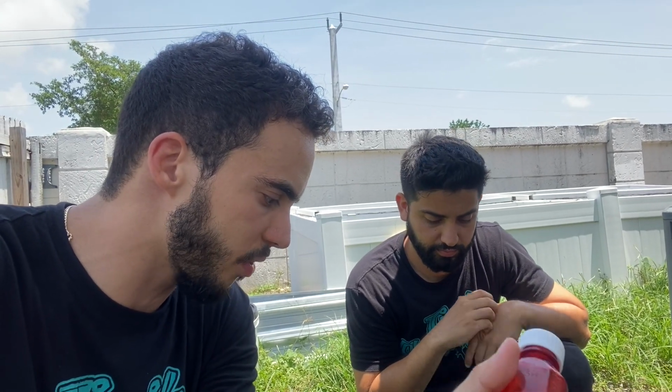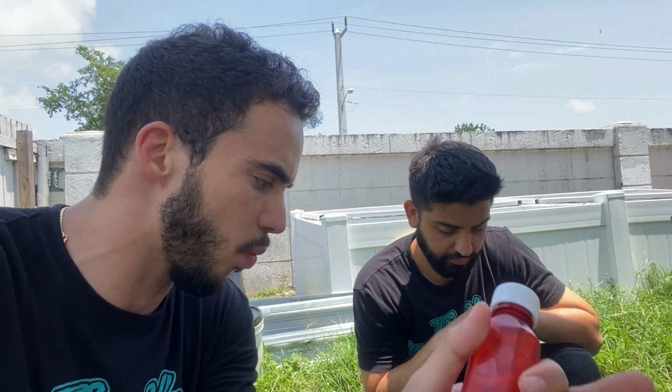You do got to be very careful when giving that, because if you give too much, you can kill the animal. So this is the liquid calcium. You got to make sure you hit the right dosage for the size of the animal. Obviously a Tegu like this is going to be a lot different than a gargoyle gecko, but it's also important to make sure that all your animals are well hydrated.